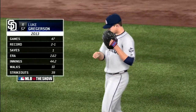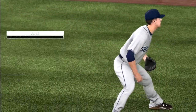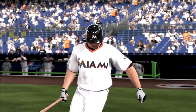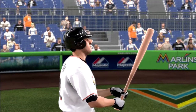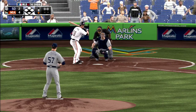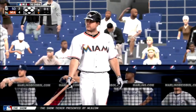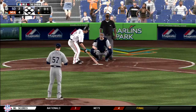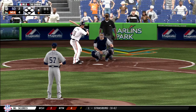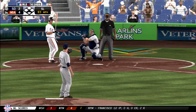Call to the bullpen now as Luke Gregerson will take over here on the mound. Lance Berkman will be the first one to greet him here as he'll be forced to turn around and hit from the left side now. And he'll start him with a high strike here on the fastball on the outside corner. It's 0-1. Tried to get him to go after the slider, but it's 1-1.